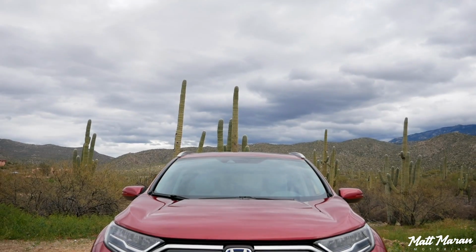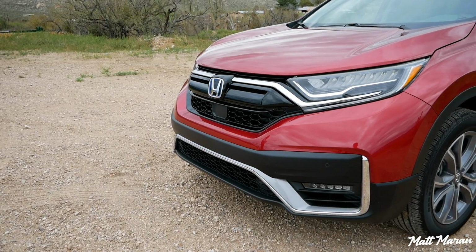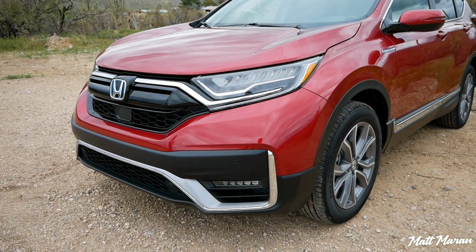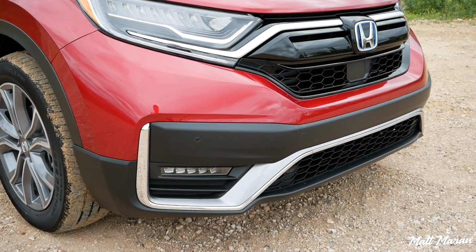And so now we have the addition of standard LED headlamps there, which is great. And you have a unique front bumper here for the hybrid version of the CR-V. For EX and up trims, you get those 5 LEDs in the lower air dam there. And so that is a unique thing for the hybrids. Again, EX and up, the LX doesn't get those.